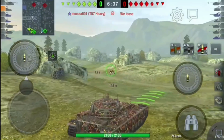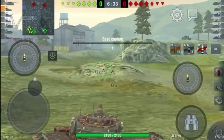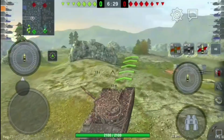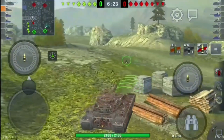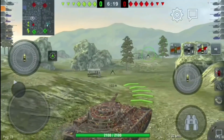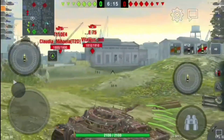The enemy T57 there, he's a good player. And he's just said, we lose. Which for me means I think the team have gone to the boat. And you see there, they've just started capping. So this is where I'm going to push. Now my team are still by spawn, they're still by the boat. So I'm going to get myself into a great position.